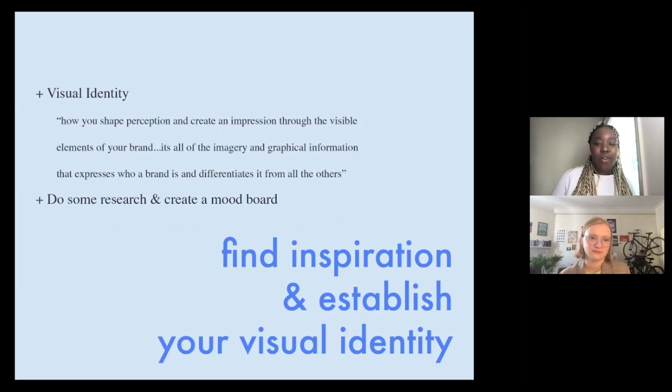So once you've figured out your platform, you can then figure out your visual identity. A big thing nowadays is trying to figure out what your personal brand is and what that looks like. And I have this quote from 99 Designs that describes what a visual identity is, more so in the context of companies and brands, but it definitely applies to a person.